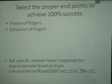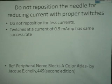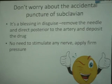Select the proper endpoints and achieve 100% success rate. I mean to say here that either flexion or extension of the fingers carries a 100% success rate. Do not reposition the needle for reducing currents with proper twitches. So even if you get twitches at 0.9 to 0.8 milliamperes for a supraclavicular block, that is sufficient. We did not have to manipulate the needle to reduce the currents.